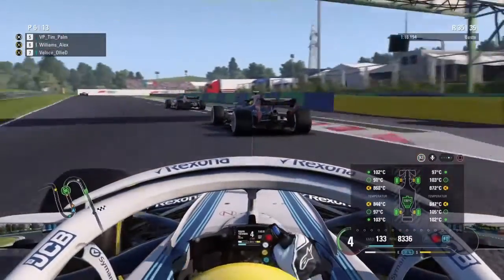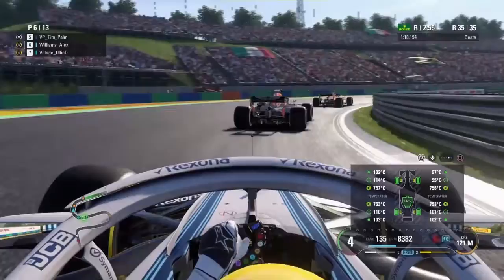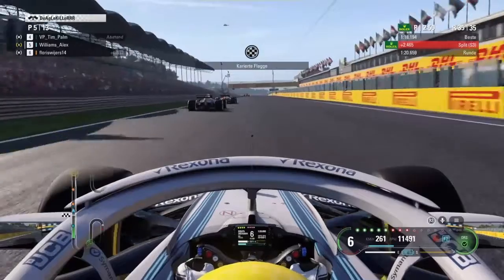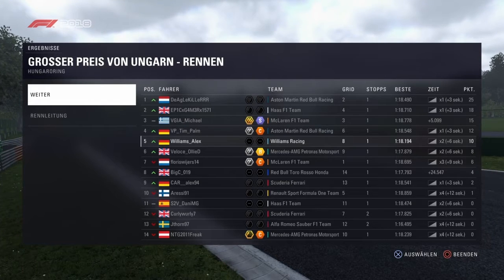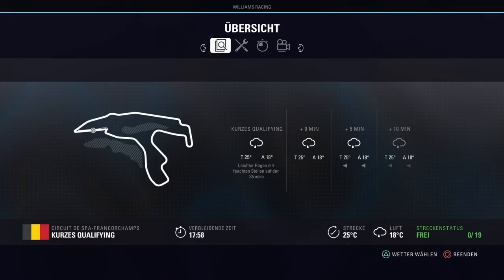I think if we would have been a bit quicker on the softs, we had a chance to finish probably on the podium, but yeah, it wasn't meant to be, and we crossed the line in P5, which is also not too bad. Again, points, something that I always like, as everyone, but yeah, at the moment we don't really get the big points, which is unfortunate, but I'm sure if we continue like this, it's just a matter of time.